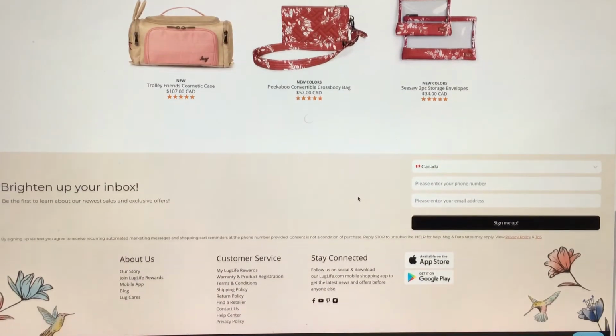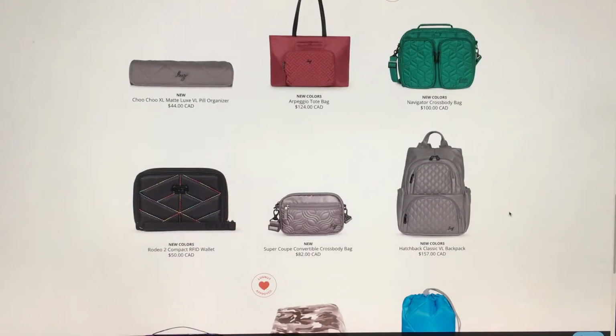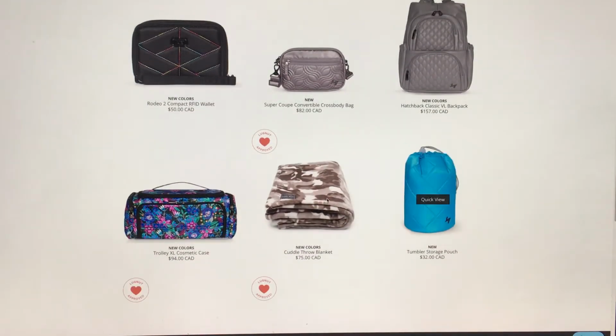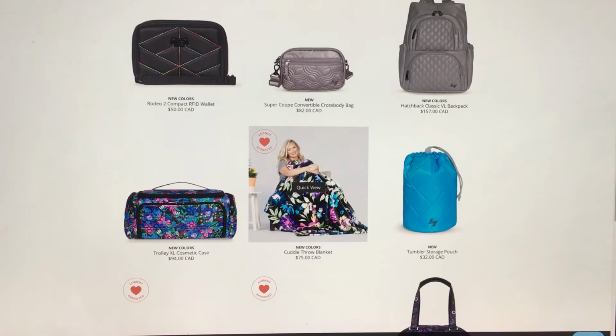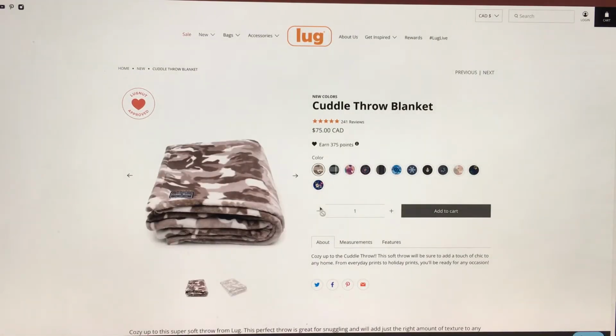And now, okay, come on, load. What are we looking at here? Okay, so I want to look at the Cuddle Throw. This one I haven't looked at yet. I know these are the ones that came out on MaysLugLife, but I haven't really seen them. Now, has Camo Taupe been around a while? I feel like Camo Taupe has been around, but I could be wrong. So let me know in the comments if this has been around and is not new, or let me know if it's new.